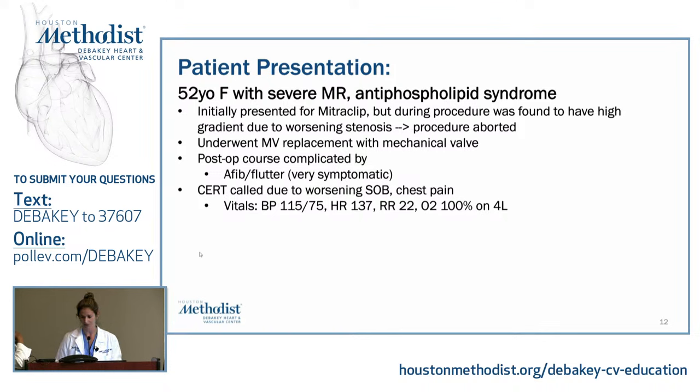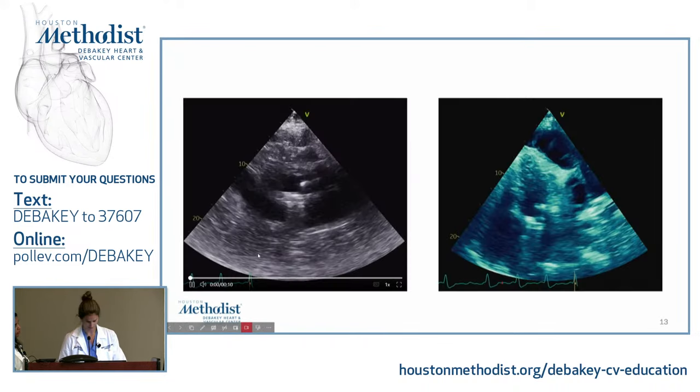Her postoperative course was, of course, complicated by AFib and aflutter. She was very, very symptomatic, short of breath, chest pain, very anxious when she was in AFib. They ended up calling a CERT on her due to this worsening shortness of breath and chest pain. Blood pressure was 115 over 75, heart rate 137, and they had placed her on a little bit of oxygen.